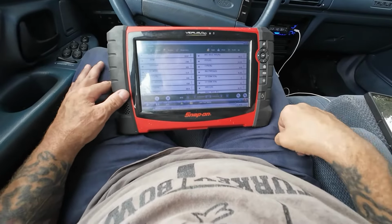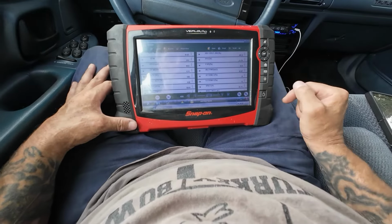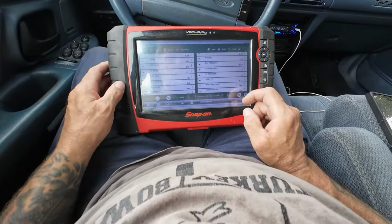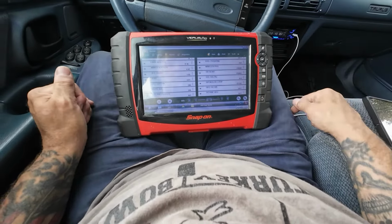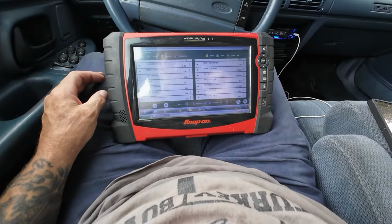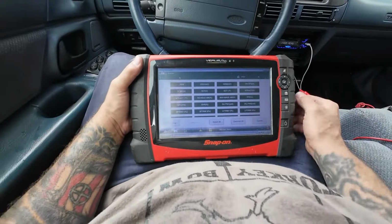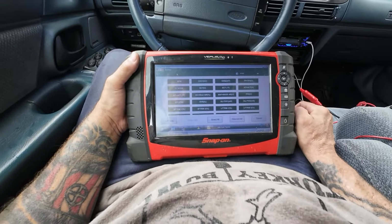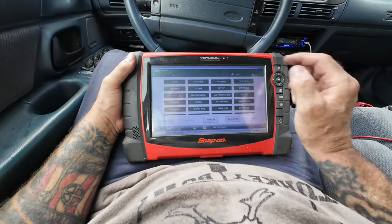It's a lot of pulse width. I don't know if it's because of the AC compressor. Short term, -4. Positive 2. Battery voltage is good. Okay, we're in closed loop. That's what I was looking for. So what do I want to look at? Honestly, I don't even know what to look at.